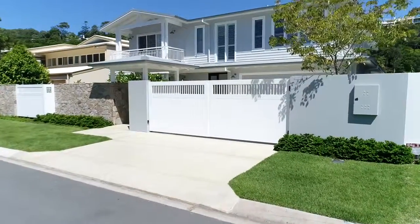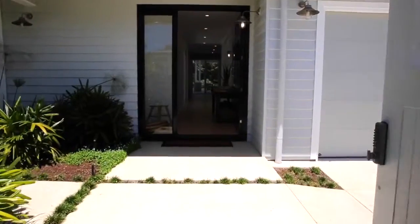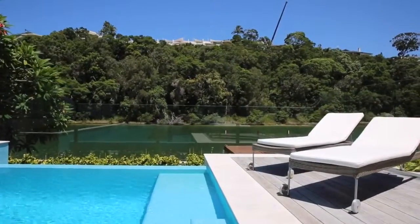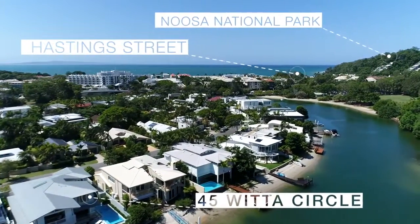Meticulously designed and expertly crafted, this stunning Hamptons-inspired home is one of a kind. Your new home is set on Noosa's famous waterways, with serene bushland views over the glistening water, while being only moments from Hastings Street in the National Park.